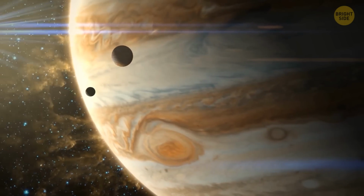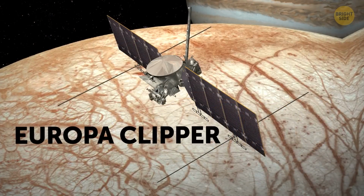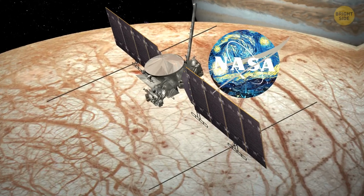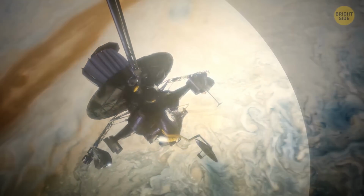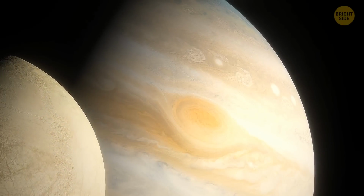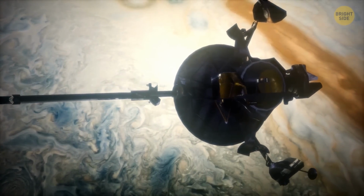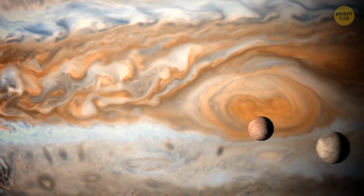Hopefully, we'll find the answers to some of these questions around 2030. That's when a mission called Europa Clipper, which is going to be launched by NASA, will probably reach Europa. The mission is going to have several close flybys and figure out if any form of life can exist on the moon. The European Space Agency's JUICE, which stands for the Jupiter Icy Moons Explorer, is going to visit Europa in the next couple of years too.